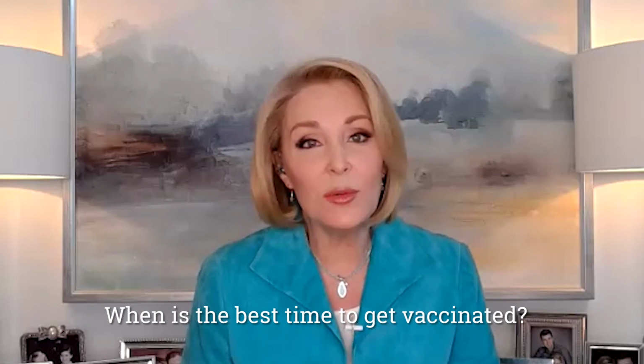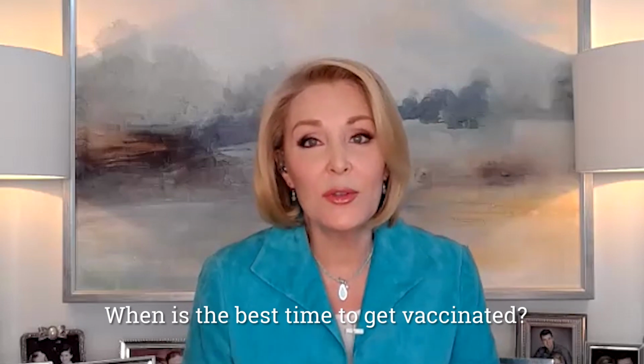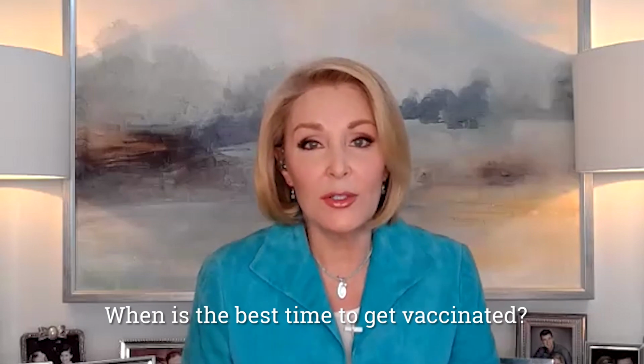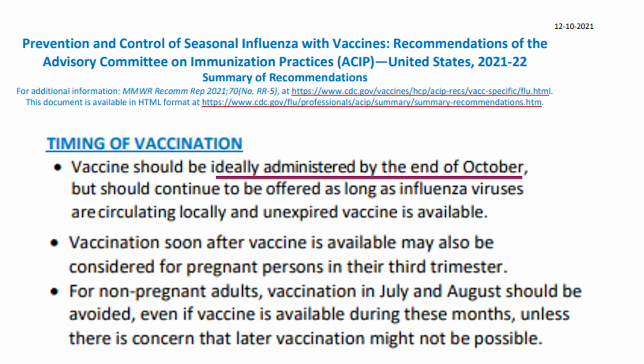If you vaccinate too early, immunity may not last through the entire flu season. In general, for non-pregnant adults, vaccinating too early in July and August should be avoided. However, for pregnant persons in their third trimester, vaccinating as soon as vaccine is available is okay. Vaccine should be offered by the end of October. Catch-up flu vaccination should continue throughout the season. Flu most commonly peaks in February and can last into May.